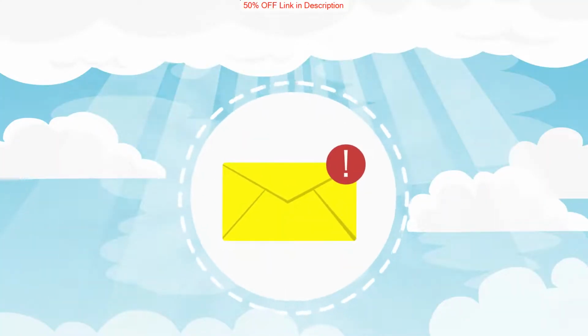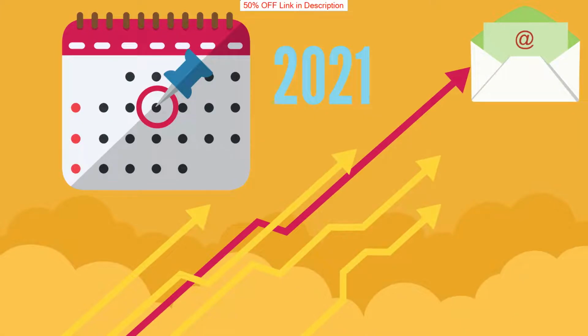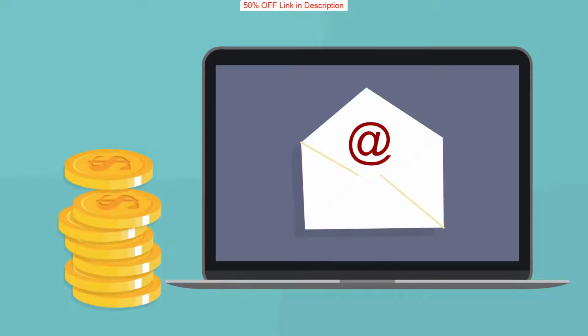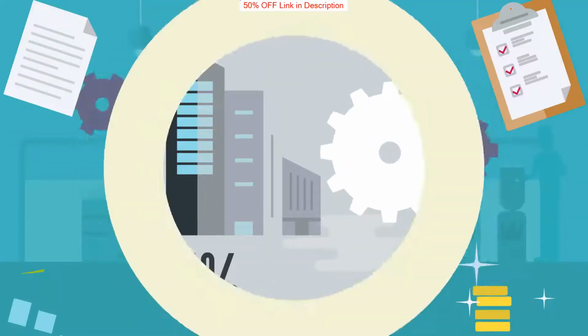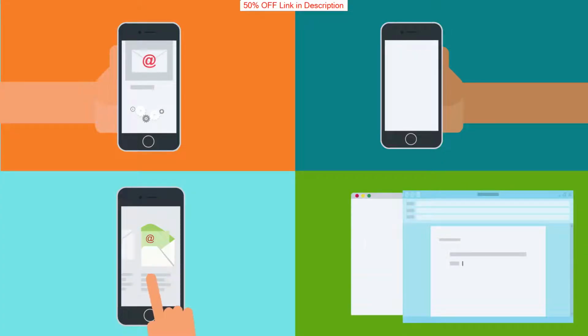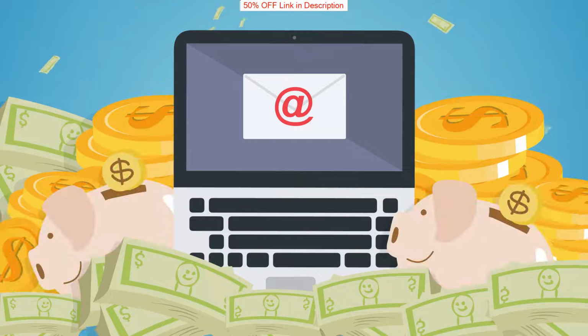Email is still the holy grail of any business. Even in 2021, it reigns at the top. Statistics show some businesses earn up to $42 from each dollar spent in email marketing. On average, 51% of companies are currently using automation. 64% of B2B respondents say they're using email automation techniques. Every business that makes it big owes its success to email marketing.